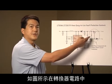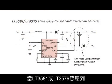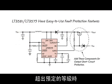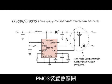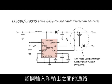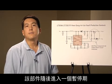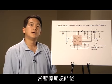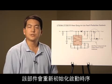This PMOS, resistor, and diode are added as shown to the converter circuit. When the LT3581 or LT3579 senses that the current in the power path has increased beyond a predetermined level, the part will enter the fault mode. The PMOS device will turn off, breaking the pathway between the input and the output. This protects the components from overheating. The part next enters a timeout period to allow further cooling of the components. When this period of time expires, the part will reinitialize a startup sequence.